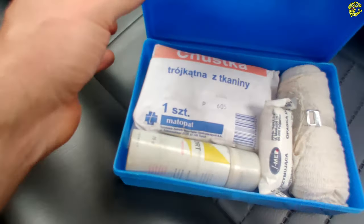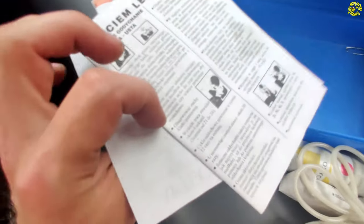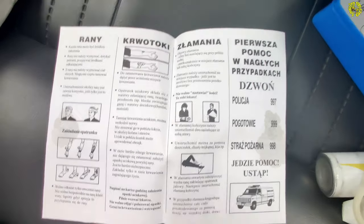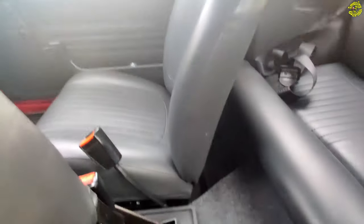And you have some stuff in here. CPR instructions. So you have a first aid kit and some other information on the other side. There you go, put it back. And here, that's not part of the car, it's been here, so I keep it here. All right, here are the doormats, same thing on the other side.